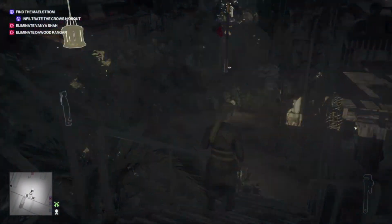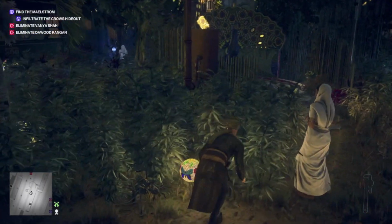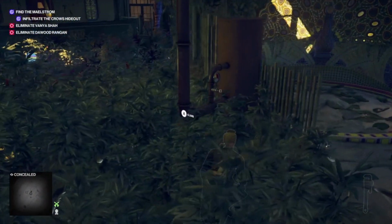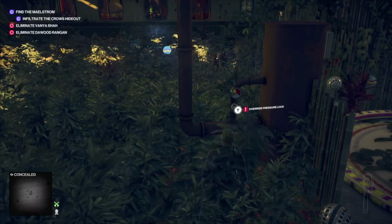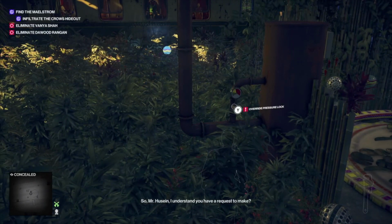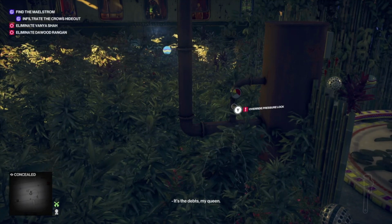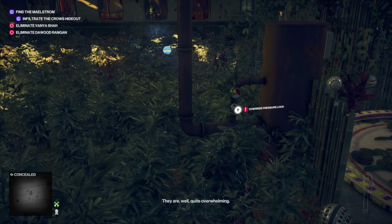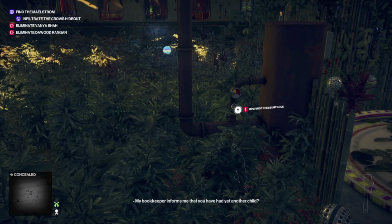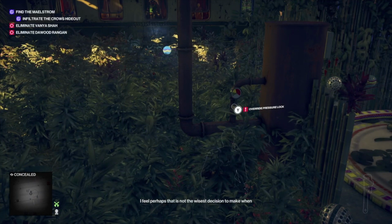So again, head into the shrubs directly in front of you and just crouch there. And another good mechanic of this is if you're crouching and you interact with something, you actually continue to crouch while you do it, so no one will see you, even though this is an illegal action. Even if there's people around, it won't matter. So what we need to do is we just need to wait here until Vanya's finished her conversation, and she's going to wander over, so we'll come back when she's here.